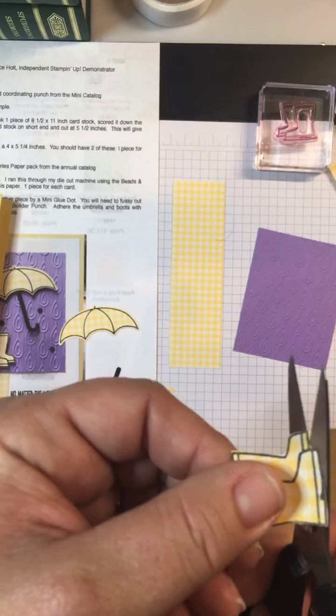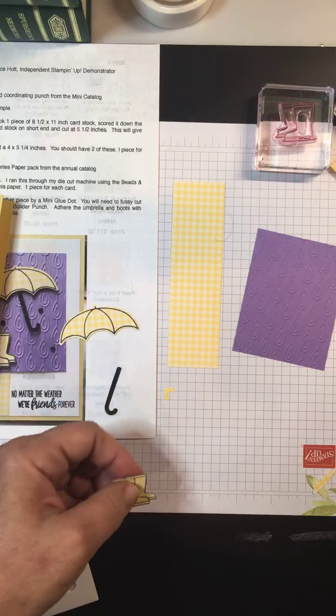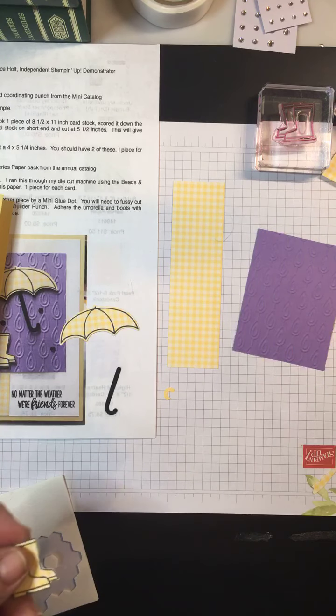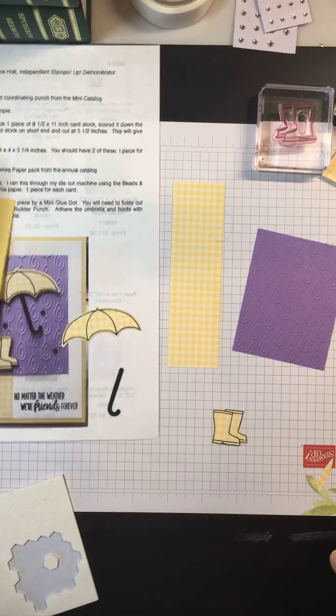So, ta-da, we're done with that. That was easy. I like to fussy cut. Sometimes I'll get some images and things that I need to fussy cut for something, and I will sit in front of the TV and just listen to the TV or listen to some music while I'm fussy cutting.